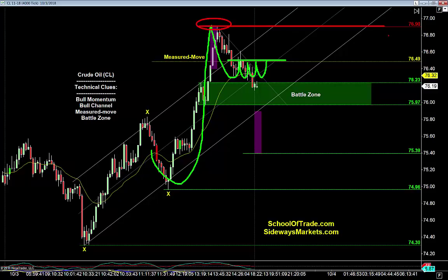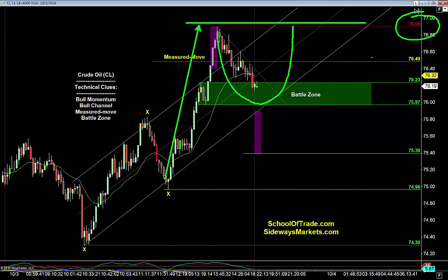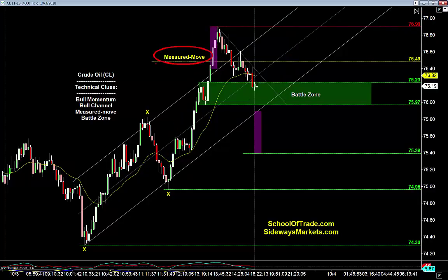Remember, what's really happening here is you get that big run higher, and the buyers are going to want to go back up to retest that high at 76.90. But if they have this measured move standing in their way, the odds are pretty good here. We're going to go up, try a few times, and then collapse to finish off that overshoot. So yes, the momentum right now is definitely bullish, but when you combine the measured move resistance with the overshoot of that channel, you can clearly see the potential for a reversal tomorrow morning.